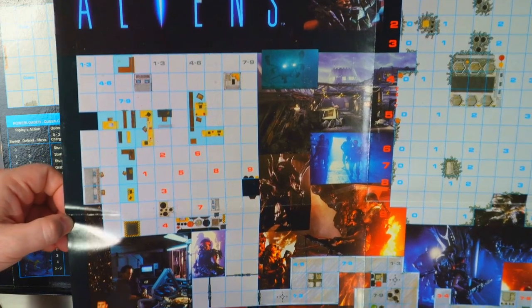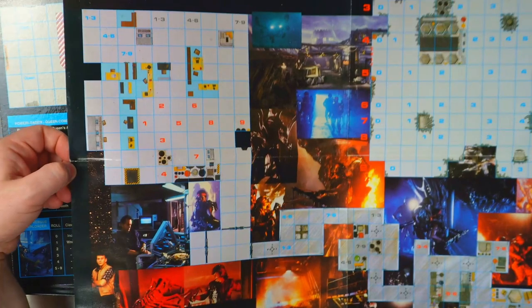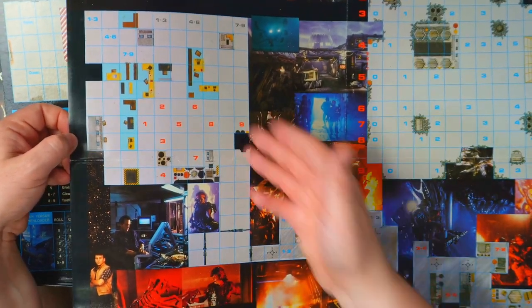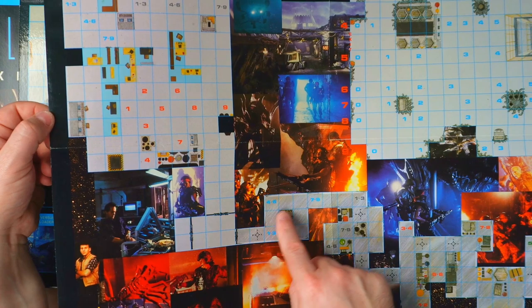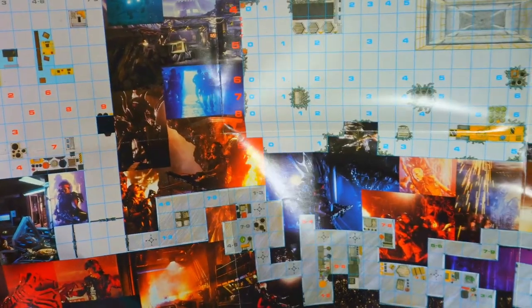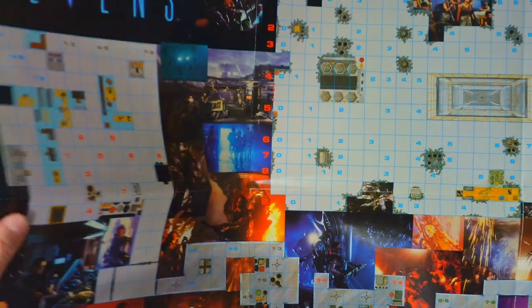This is a glorious map. I have no idea what I'm looking at. This looks like the... Oh, just look at the pictures, it's telling me. This is the office where they hold up and fight off the aliens for a bit and then they climb into the air duct, is my guess. And at some point, Vasquez pulls the grenade and blows herself up.